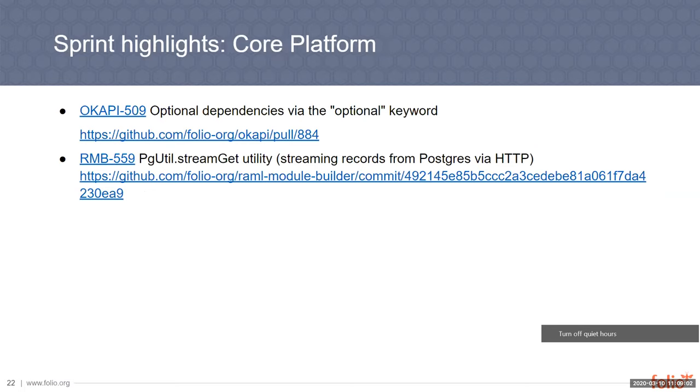I'll just mention two things. As a platform PO, there are no demos this time around from the platform team, but there are two new noteworthy features provided within the list of sprints.